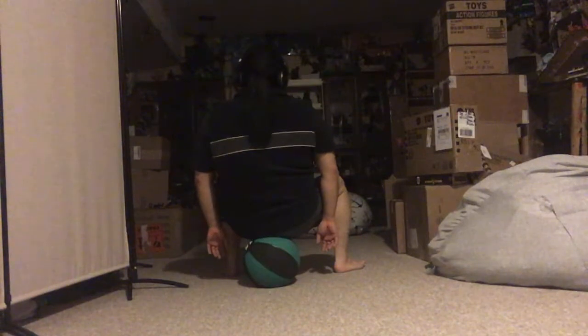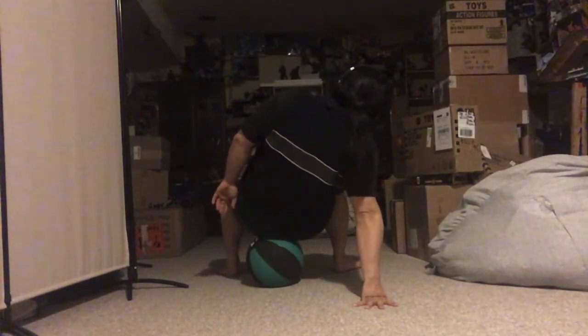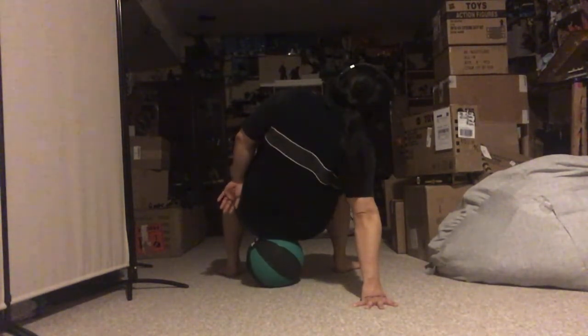So sit naturally, feet shoulder width apart, knees bent, feet on the floor, arms hanging down on the side. Nice and easy, we're going to lean to the right and touch our right hand to the floor. Like this, I'm leaning to the right and back a little bit, touching my right hand to the floor. Then I sit back up and lean to the left and back a little bit and touch my left hand to the floor.